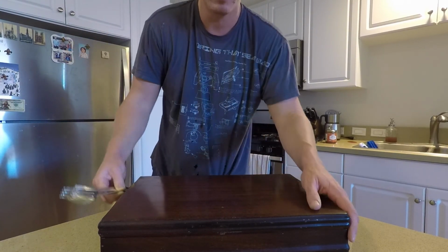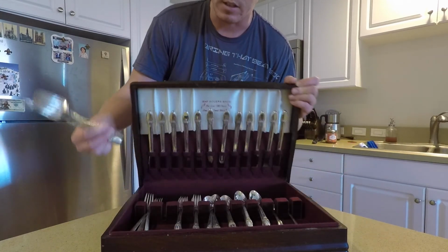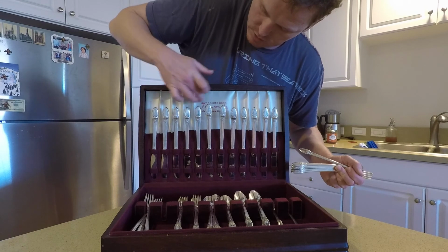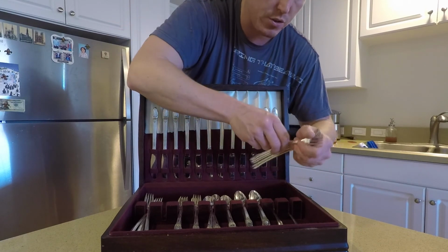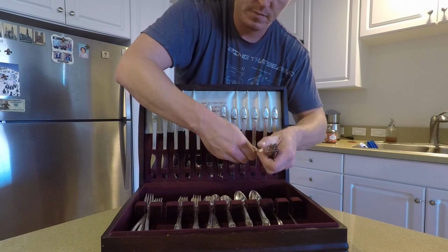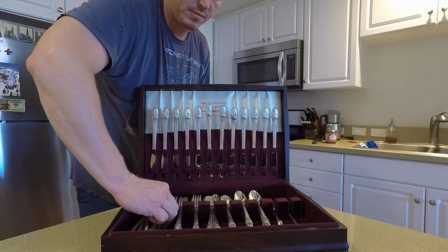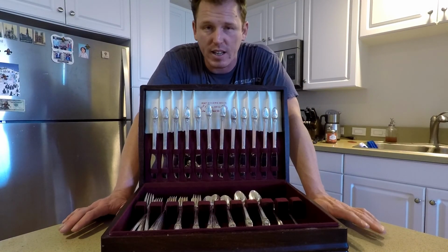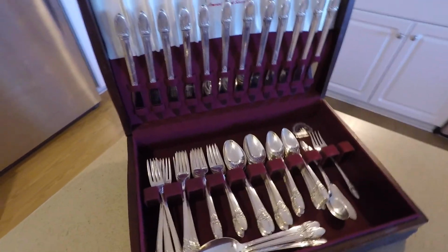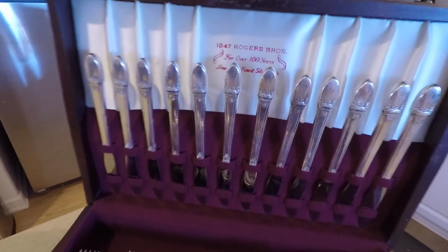Don't put it inside. It'll bounce around. These things will get dinged up even more. It'll tear up all this felt. This is really nice material that you can tell is 100 years old. So yeah, I want to try to get this out today. So time to get to work. Here's how it looks up close.